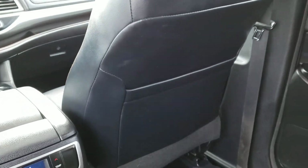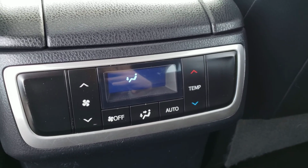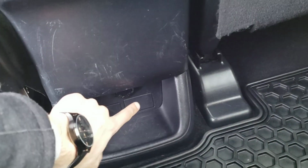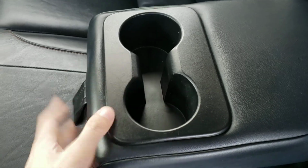Back here, you've also got a couple of handy storage pockets in the back of the driver and the passenger side seat for some additional interior storage. And of course, you'll also find the rear climate controls to help keep everybody comfortable on the drive. Underneath there, you do have an extra little storage compartment as well as a 12-volt outlet to help keep devices charged up for your rear passengers. And back here, you've also got a handy little fold-out armrest, which is a nice padded black leather armrest with a couple of extra cup holders for your rear passengers as well.